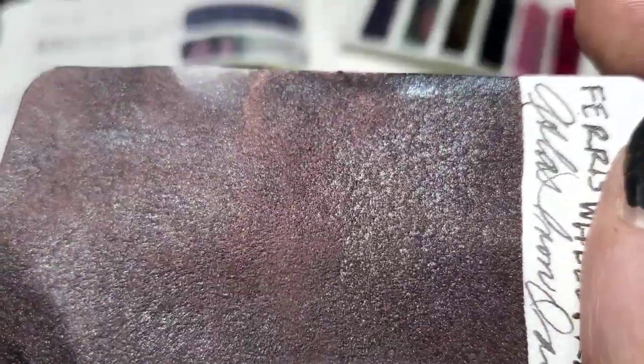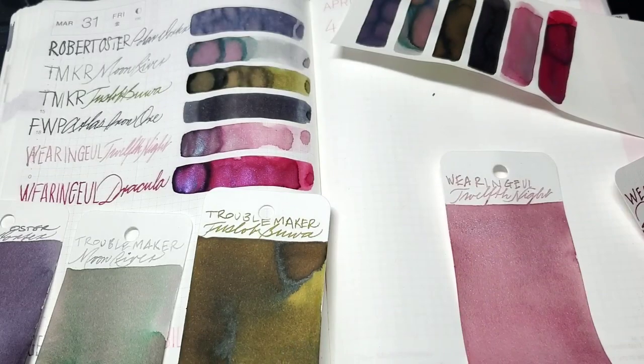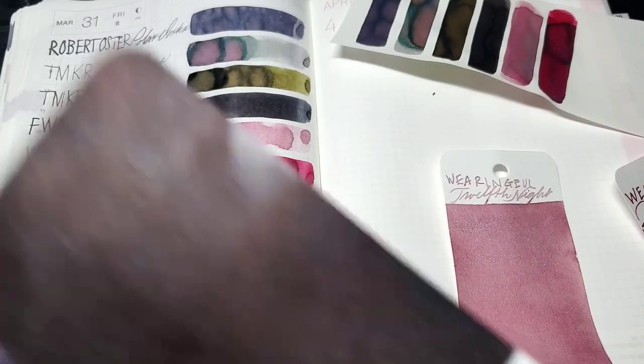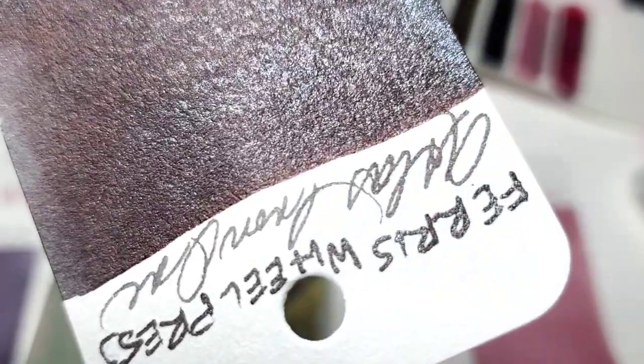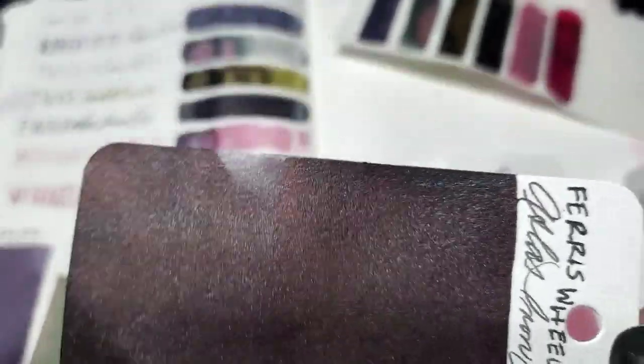Here we have Atlas Iron Ore. That haze of sheen all over. A really pretty silver shimmer. Don't look at my cuticles. They're gross. Oh! Nice kind of shimmering in the writing. Nice dark, kind of neutral gray.